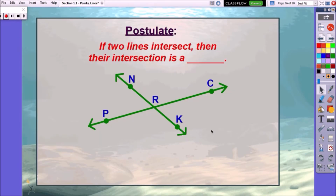Now our next postulate says if 2 lines intersect, so notice we've got a line here and another line here, and they're intersecting, then their intersection is what exactly? If I had line PC and line NK, and they run into each other, what do you think we would define their intersection as? We would define it as a point, right? But notice there is no point actually drawn at this intersection. Point N has a point right next to it, point P has a point, C has a point, K has a point, but at this R right here, there is no actual little point at that intersection.